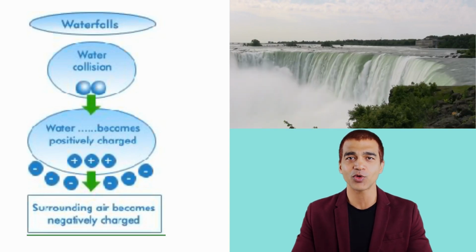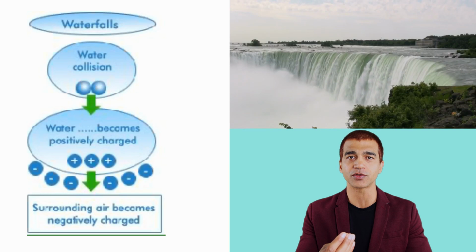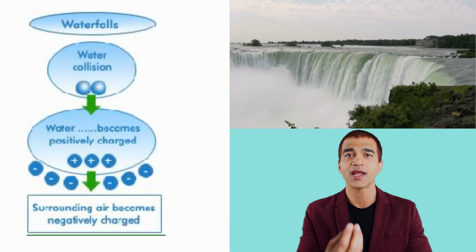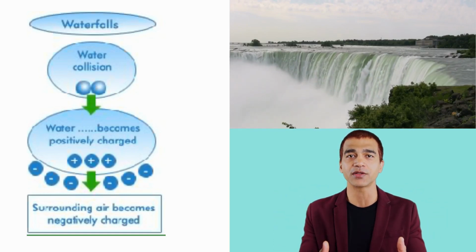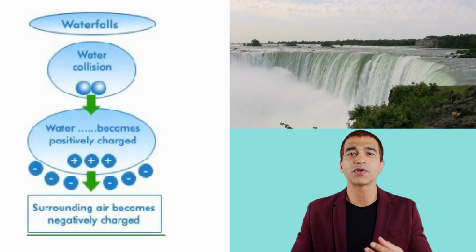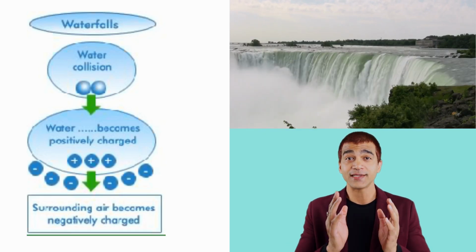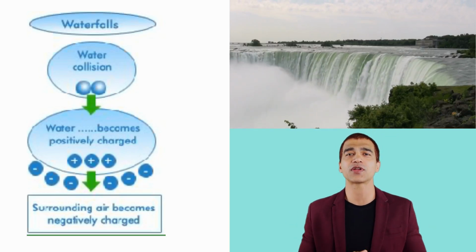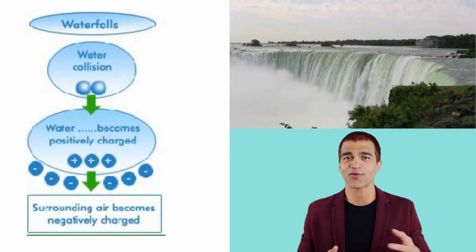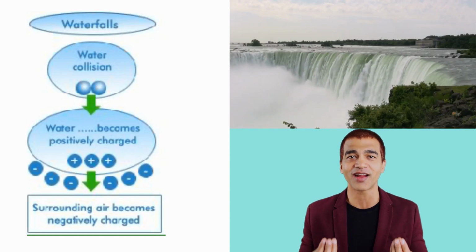Now, just by giving you an example of a waterfall, Niagara Falls. So what happens when water hits the surface? It generates positive ions. Water becomes positively charged, and that positive charge of the water converts the surrounding air into negative ions, and negative ions are the ones which give us that feeling of relaxation, calmness, and that positive energy. And that's exactly the reason why whenever we are out in nature, in the middle of a lush green forest or water bodies like a flowing river or waterfalls, we feel that flow of energy. Those are the negative ions in the air.